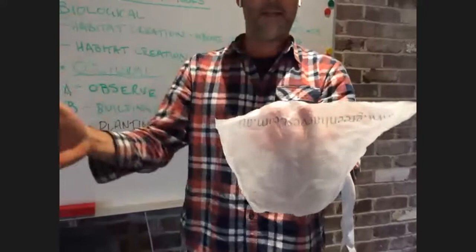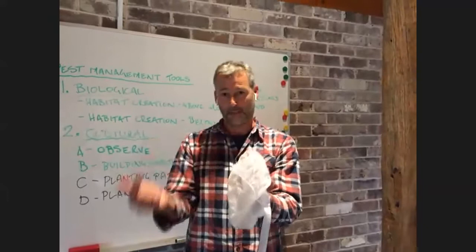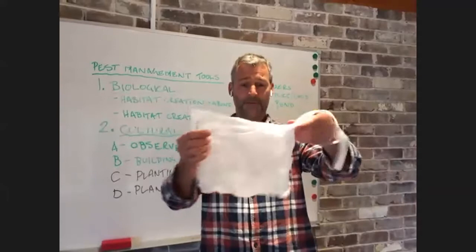You can cover your whole bed, you can cover individual plants, and there are lots of different ways to do that, but essentially the idea is you're creating a barrier between the pest and your plant, so you're stopping them from even getting access to the food that you want. So this is a step before the picking off, because you want to stop the actual need to pick off. So this is an example of a fruit net.